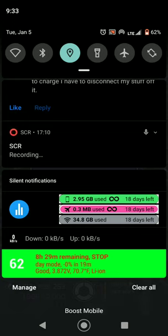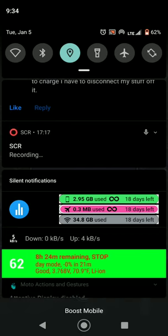This thing will be able to tell me. Hold on. Maybe I have it with nothing connected at all. I'm not risking connecting my phone to the thing. So, it has 62%. It's charging at zero right now.